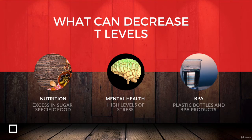Plastic bottles and BPA products are also found to decrease T levels. So you need to stop using plastic bottles, or in case you do, you need to make sure that the bottles are BPA free. I bought a blender bottle from Amazon. It was like 10 or 15 bucks and it's BPA free. So using that and just filling it up with water can actually be beneficial.